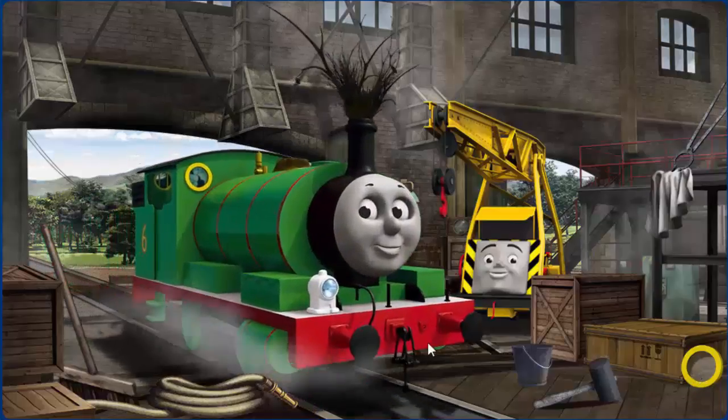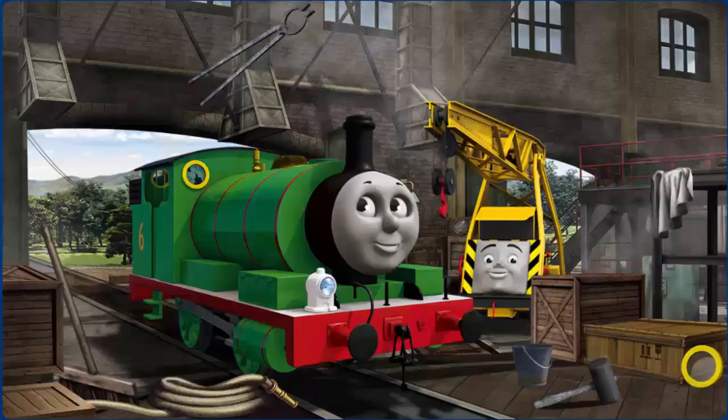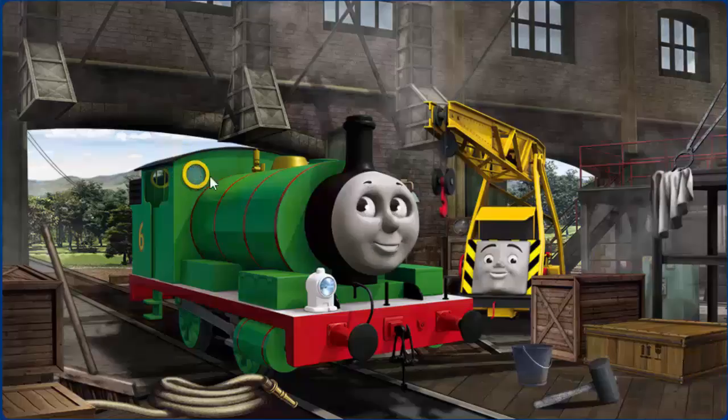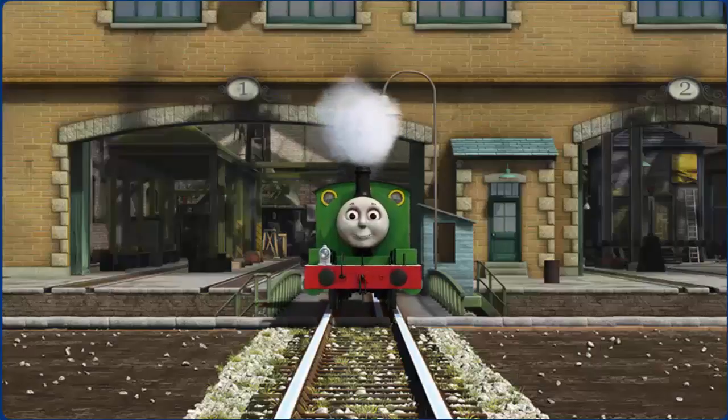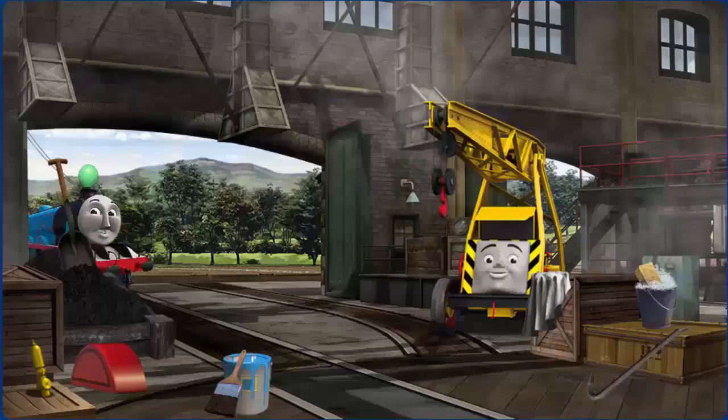Percy's window is broken, and he has a rusty dome. Great job, but there's still more to do. Percy's window is broken. That's right! Percy is ready to get back to work.